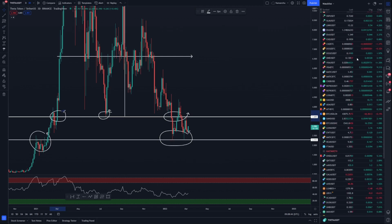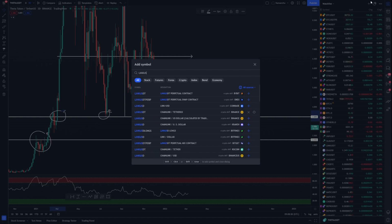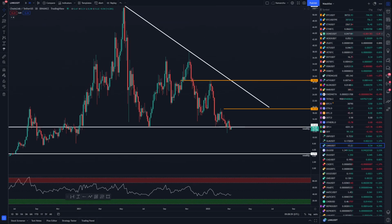Next we have Chainlink. I've been meaning to buy some Chainlink actually. I keep toying with the idea, but I do need to get some. It's a solid asset, and it is the king of DeFi, isn't it? So let's have a look at Chainlink and see what exactly is going on in terms of price action.